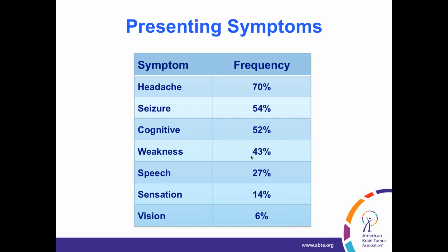Presenting symptoms: many patients present without any symptoms. Their meningiomas are picked up incidentally or accidentally. For example, they bump their head, have a CAT scan, it shows, and they don't have any symptoms. But if a patient with a meningioma has symptoms, the most common is headache. Seizure is also very common. Then memory disturbance, cognitive problems, personality changes, weakness on one side of the body or the other, speech problems, and then also sensation and vision less commonly.